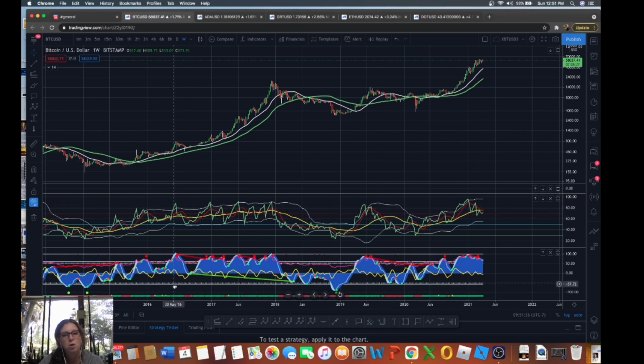Also on the Market Cipher indicator, we never got a blue wave to the bottom on the weekly. Over here, we have yet to get a blue wave to the bottom.